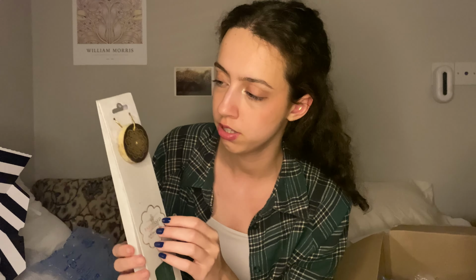I love the smell. I actually love the smell of these. I might have to get some for myself at some point. Wow. So yeah. That was another thing I got. I did get one thing for myself. I've already taken it out of the packaging.